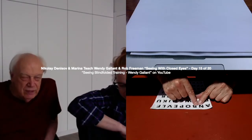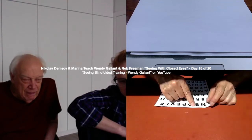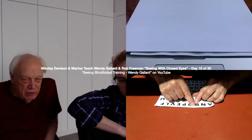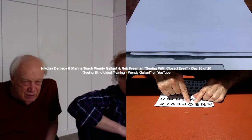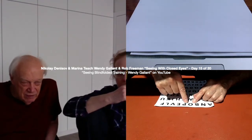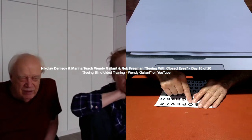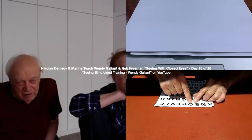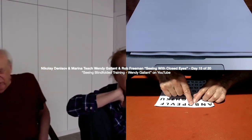Rob, go on. Next one. This one. Vertical line. No. Tap this letter. Make tapping on this letter. I bet that one has a vertical line. Yes, it's a vertical line, but closer to B there is another letter. Okay, let's see. Okay, it looks like this is a bigger O than over here. Very good.